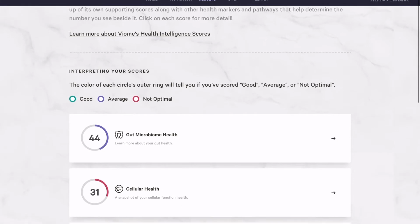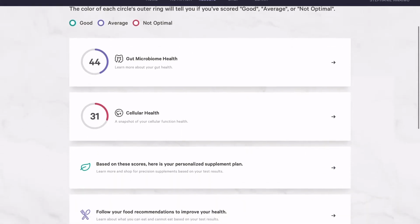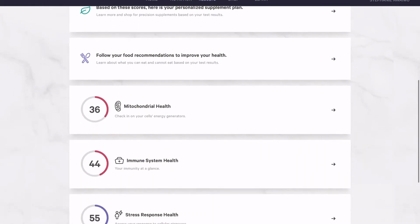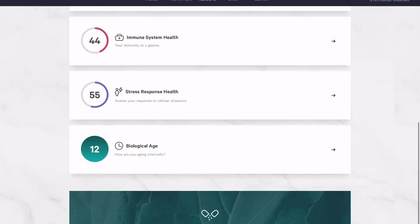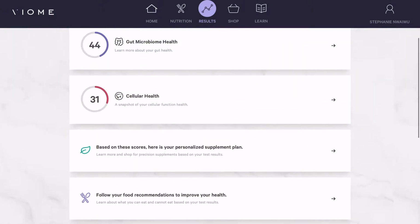So Viome specifically, the results are broken out into 6 major sections with food and supplement recommendations with it. And with each section, there are other scores that make up the total score, but I'm not going to go into all of them because nobody has the time for that, and instead I'll just highlight some of the scores that caught my eye. So there are 3 ranges that your scores can be in: good, average, and non-optimal. Good is green, average is purple, red is non-optimal, so there's going to be a lot of red there. It's all fun and games.